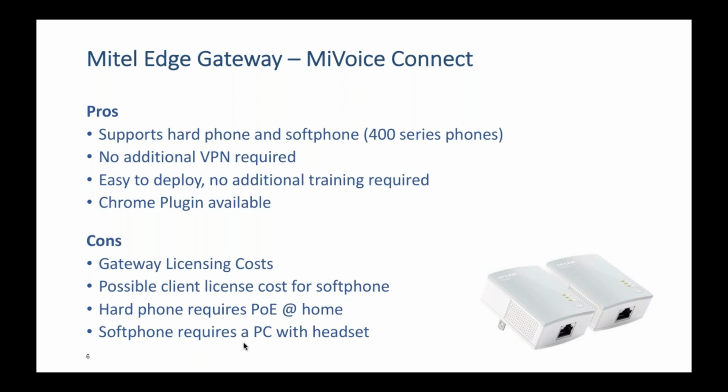Most people have desktop PCs at home. Maybe they don't have a microphone. So if you're going to use a soft phone at the house, you're going to want to get a good noise canceling headset that you can utilize. The preferred is to plug in a hardwired headset, but wireless headsets work as well.